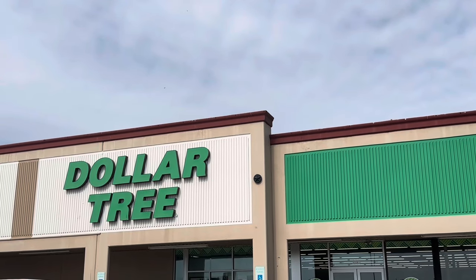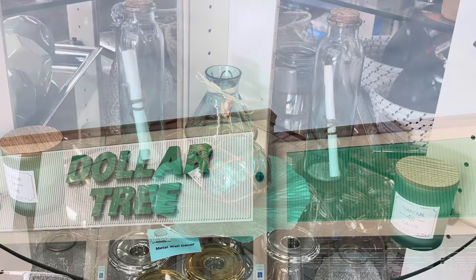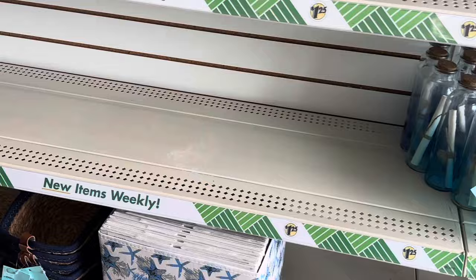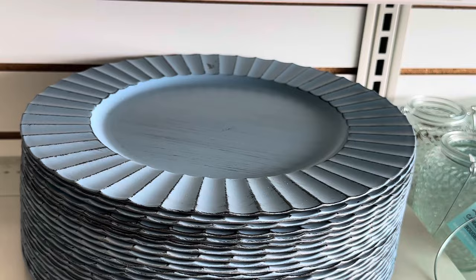I'm here at the Dollar Tree in Freeport, Texas. Let's head in and do some shopping. This little section. How cute is that? Items here in Freeport. The beautiful bottles. Some baskets. Those beautiful plates. I wish they would bring those in black.